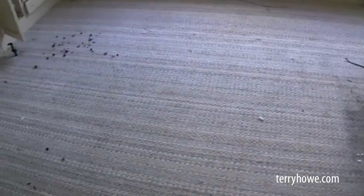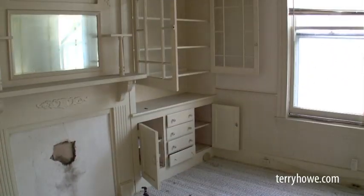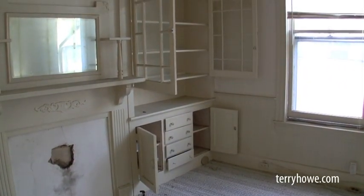But again, this has got carpet, and I'm sure that wood's under it. Wainscoting. This is a nice house. It's going to make somebody happy. All right, let's go across the hall.